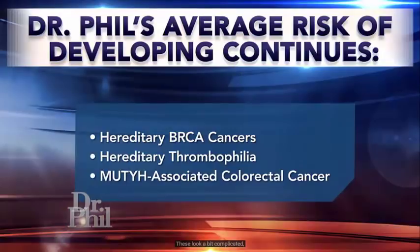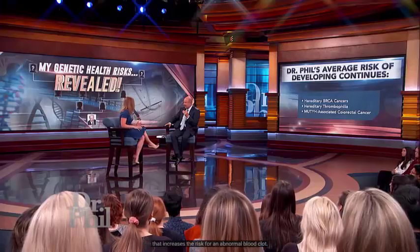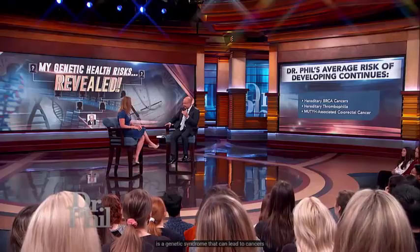And here are some of the other conditions as well. These look a bit complicated, but you can break them down, right? Of course. So the hereditary BRCA cancer report looks at 3 main cancers associated with the BRCA gene. And so for men, that's male breast cancer, prostate cancer, and pancreatic cancer. Hereditary thrombophilia is an inherited clotting disorder that increases the risk for an abnormal blood clot. And then finally, MUTYH-associated colorectal cancer is a genetic syndrome that can lead to cancers of the large intestine, the rectum, or the colon. Again, you are only at average risk of developing these conditions, which means that your genetic risk is the same as that of the general population.